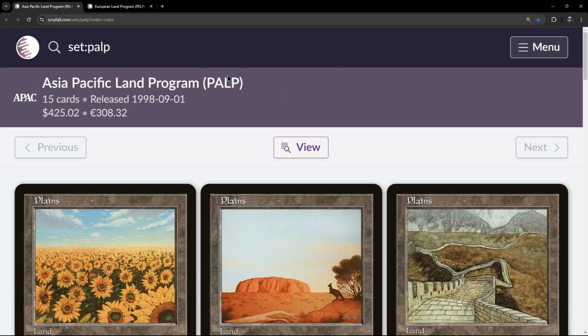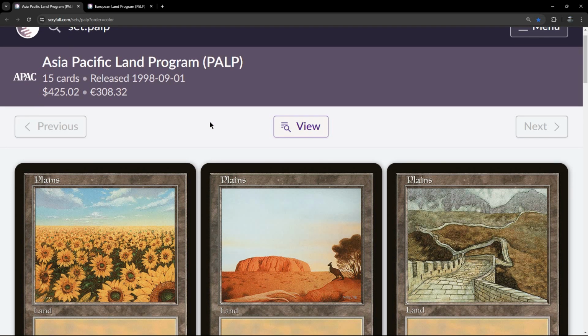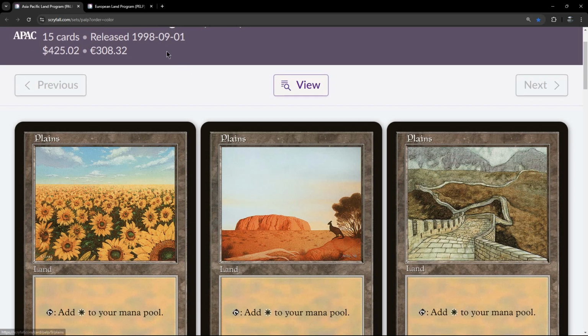I know when they appeared. So the first ones were 1998, 09, 01. So the first of, what would that be? I'm terrible sometimes with converting numbers to months. 09 would be September, wouldn't it? Yeah, 1st of September 1998.